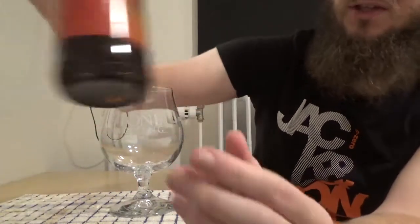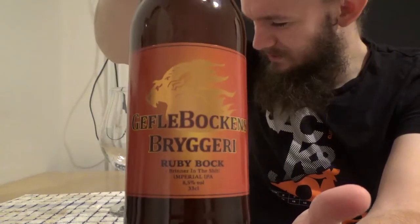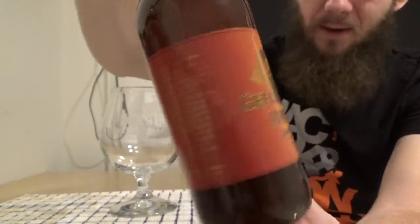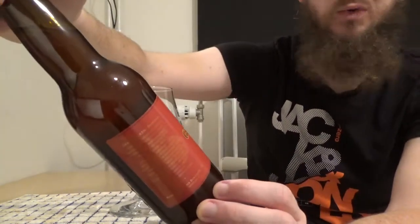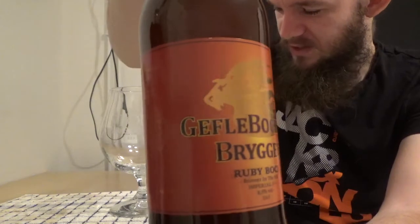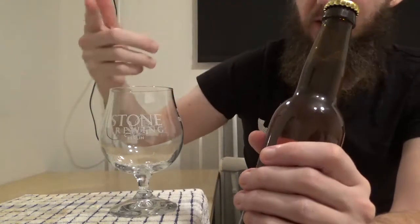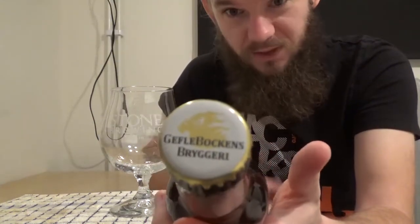So as you can see, it's really quite a nicely presented beer, this one. Gävle apparently means Capricorn, as in the star sign, from what I understand. So it's basically like a sea goat or a sea ram or something like that, if you want to translate the animal. So yeah, basically this is the Geflebockens Bryggeri. But this one, and I think Bocken obviously comes from the old brewery that was in Gävle before.